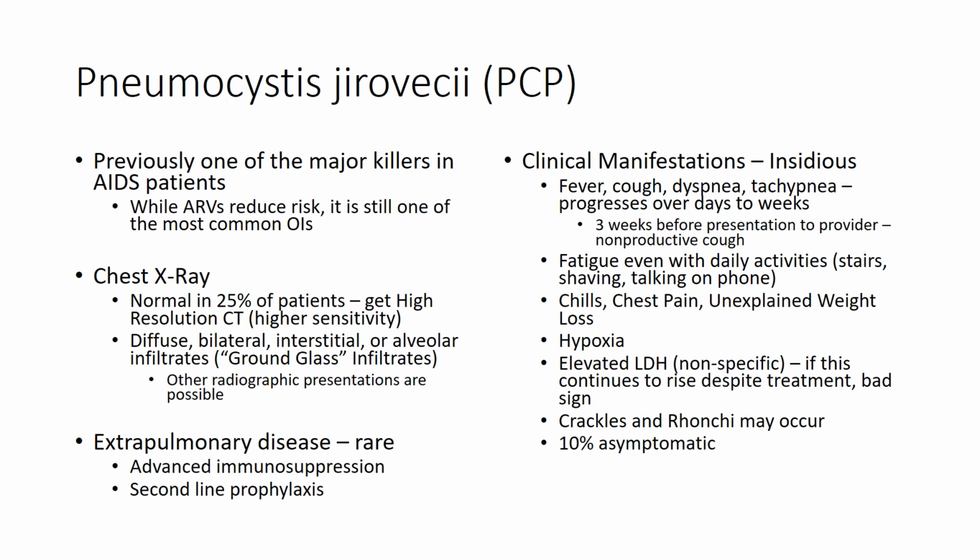When we see this in the chest x-ray, this is going to be one of the major concerns inside the lungs, like I said. So one of the ways to diagnose is to get a chest x-ray. And unfortunately, this is going to be normal in about 25% of patients. If that's the case and you really do have a high index of suspicion, you want to make sure that you're getting a high resolution CT while you're looking at the other potential causes.